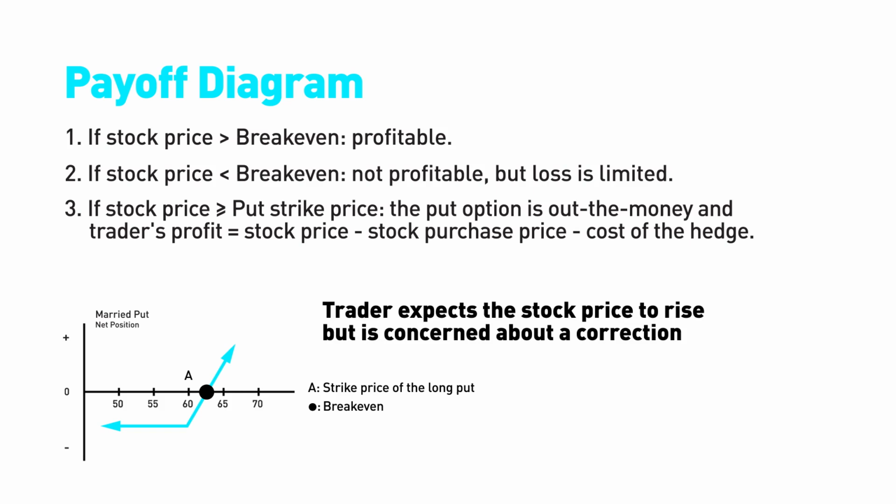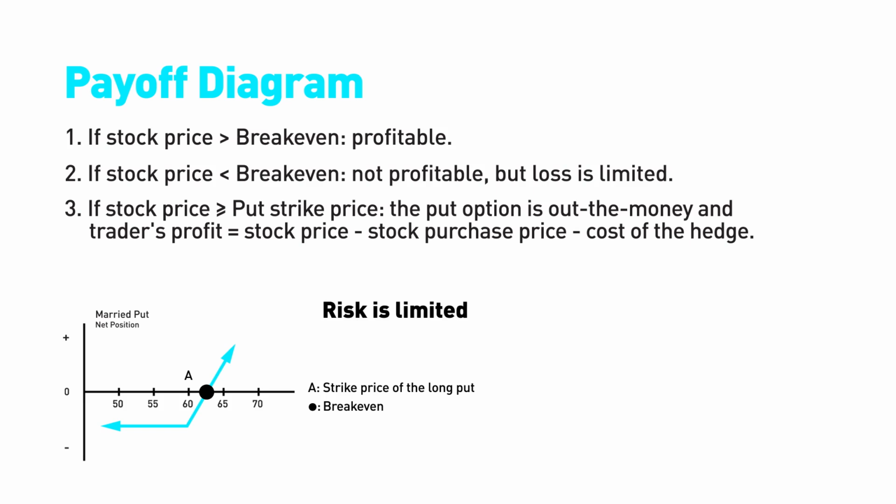Ideally, the price of the stock would be higher than the break-even. The potential profit under this strategy is therefore unlimited.